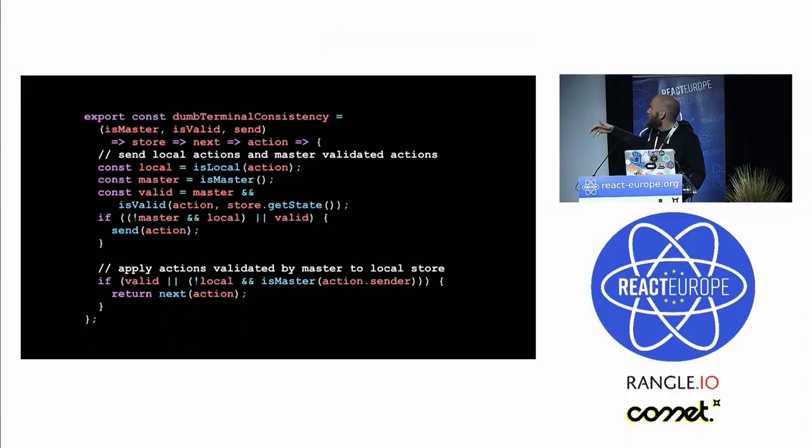So then, given those three functions, the rest of the consistency mechanism is really simple. It basically says, if I have generated an action locally, then send it to the master. If I get an action from the master, then apply it to my store. What this means is that every single client is then reducing the same sequence of actions in the same order, and so therefore it's ending up consistent. So great, it works. We now have Redux stores synchronized across the network.